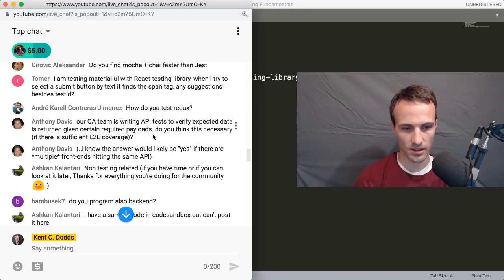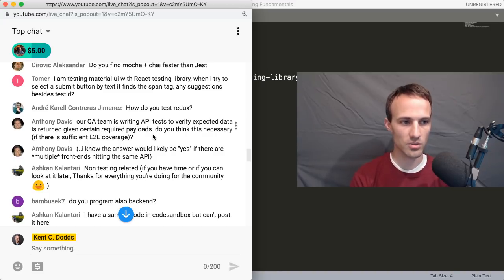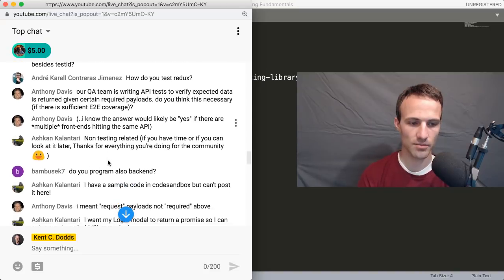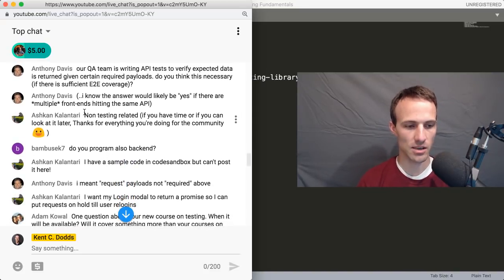And so, yeah, I think trying to find the trade-offs between those two would require some thought. What am I actually getting? What coverage am I getting from my API tests? What do I need to get from my full end-to-end tests? If there are multiple front ends hitting the same API, then I think that's useful. I would definitely say keep doing that.